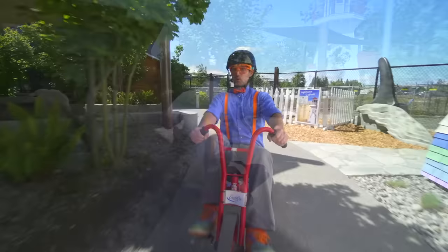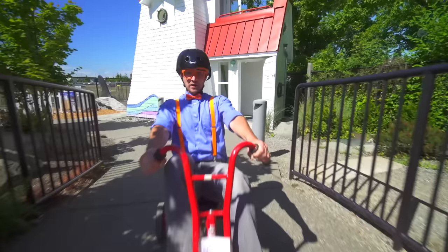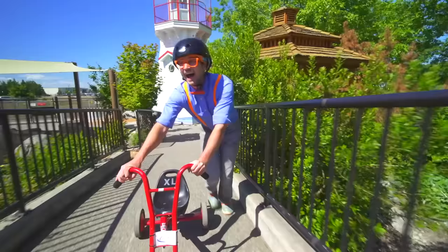We're coming up on a big hill. Here I come! I can't do it! Whoa. Sometimes in life, if you can't do something, you have to try something new, like this. Let's walk it up. That's okay. This is still fun. Oh, whoa.